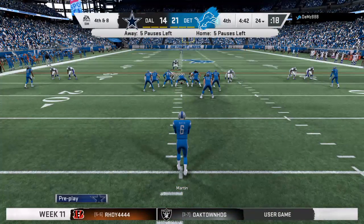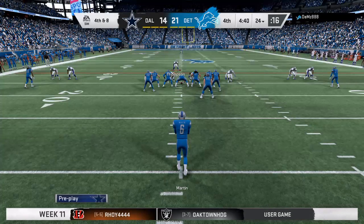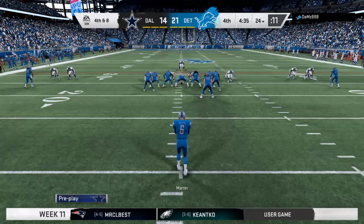We always hear about the Cowboys' rushing offense. Their rush defense is pretty good as well, I think, because they're so cohesive. Defensive line, linebackers really work well together.